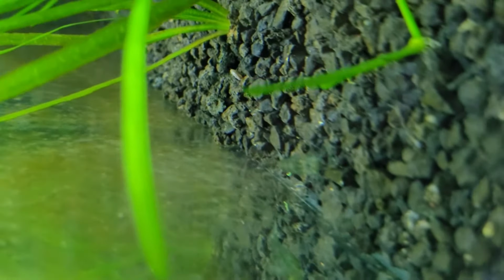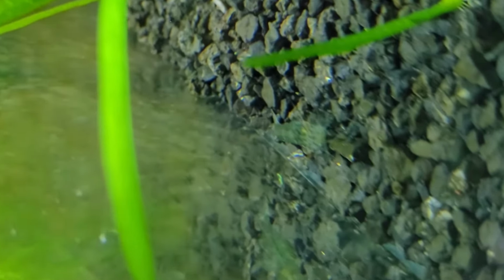We got some ghost shrimp in here. They eat a lot of algae, so they're not clear or white. They're more of a brownish green, which is pretty sick.